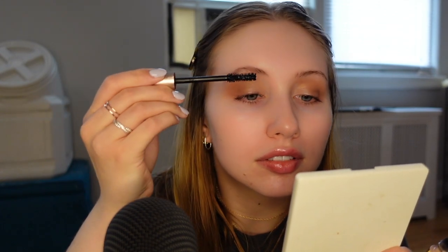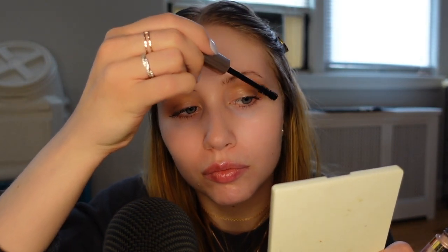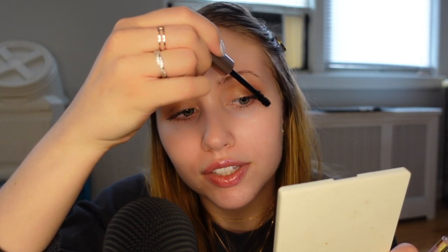I'm just using like the tiniest bit. Okay, there's one eye done. Time to do the other side. I don't even know if I'm going to dip this again. I think I'm going to try to just do it without dipping the wand. Yeah, this is working fine.